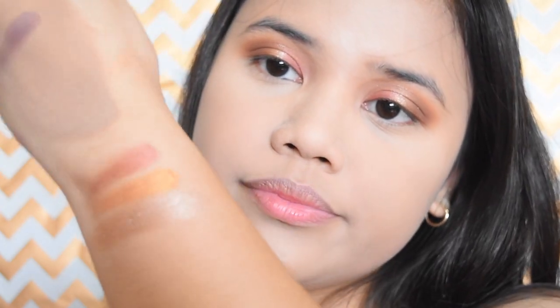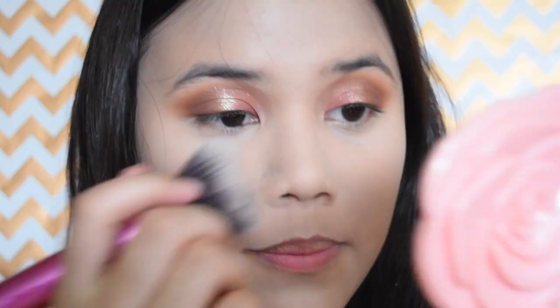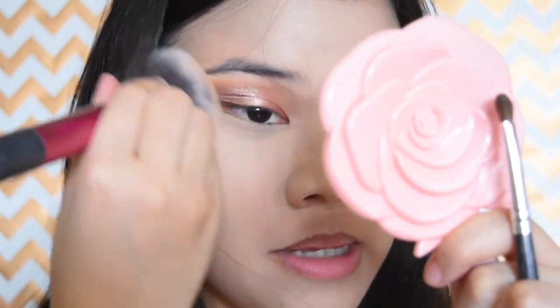Swatch. See, that is a beautiful. I love H&M products. Like, super ganda ng makeup goods nila. So, yeah. That is it for our eye look. Linisin lang natin yung hands natin. I'm just gonna dust the bake away.